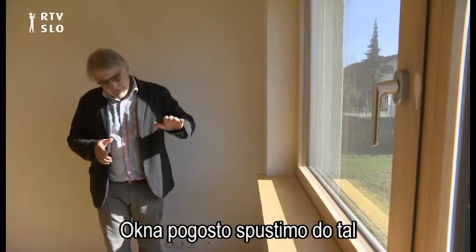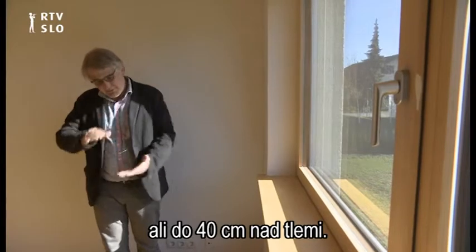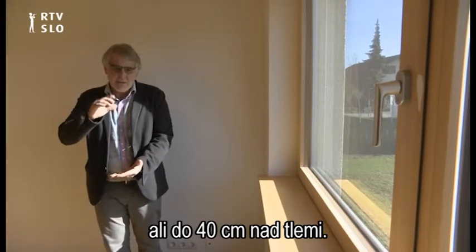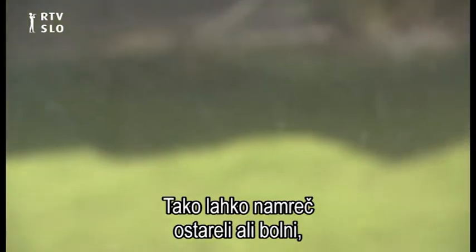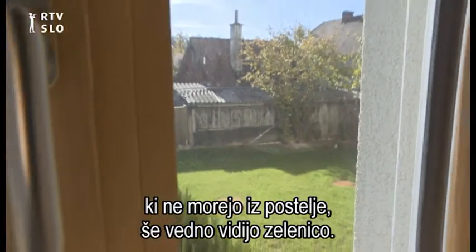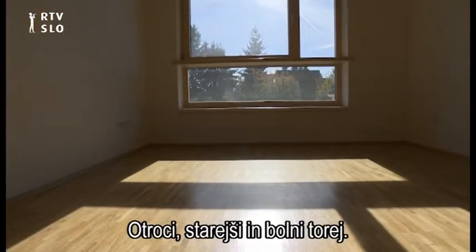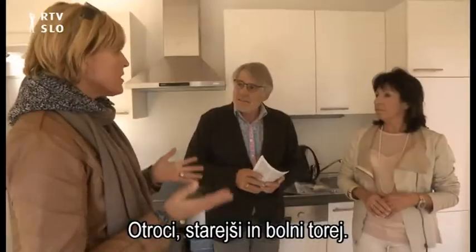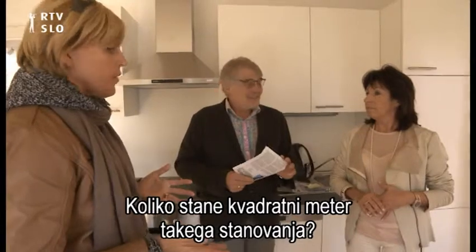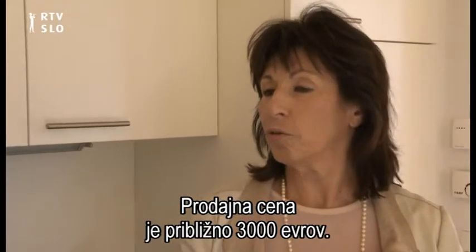We very often do the window down to the floor, or like here 40 centimeters above the floor. The reason is, if you are elderly or sick, then you are bound to your bed, and then you can look out to the green grass. It's also for the children, that they can look down, and for the elderly if they are sick. What is the price per square meter of an apartment like this? The purchase price per square meter is approximately 3000 euro.